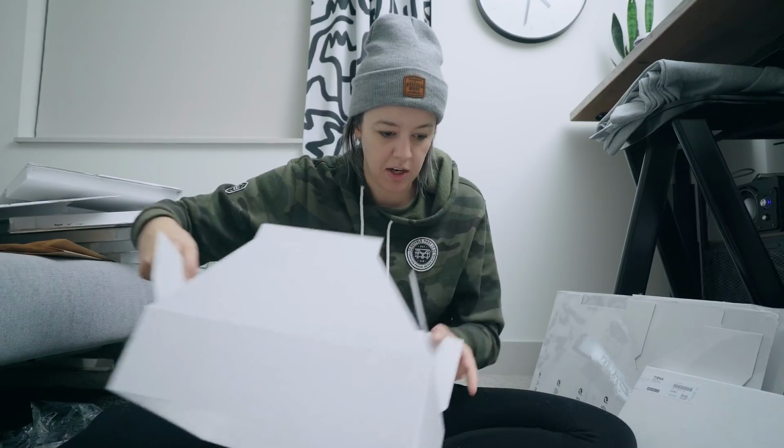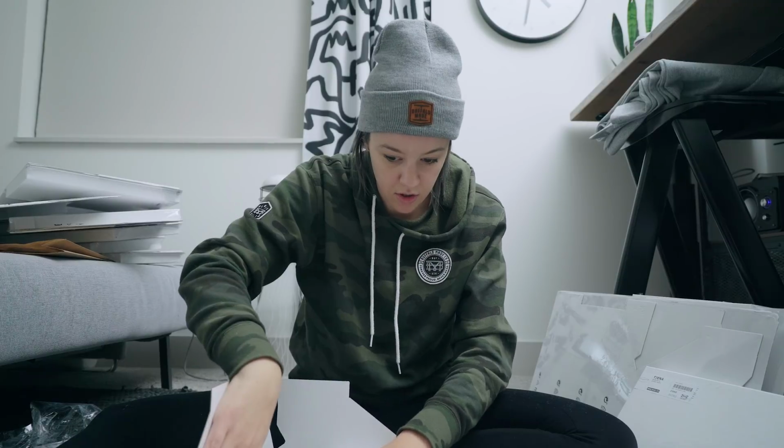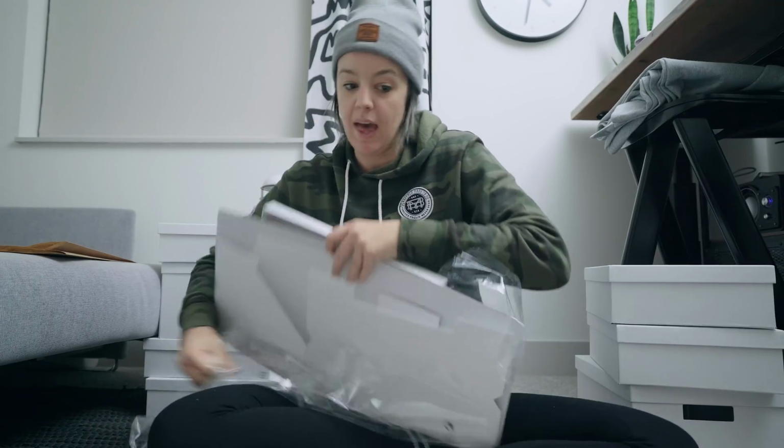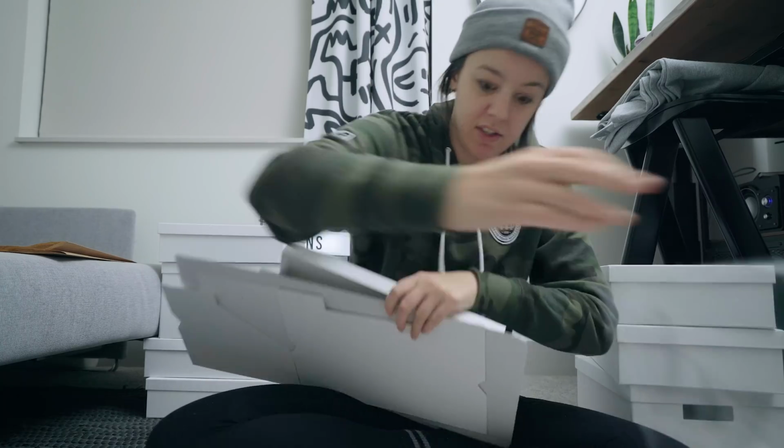Wait, what? I'm an idiot. What? 1, 2, 3. Oh, idiot. One box done. I ordered a lot of boxes. Last one. These actually weren't that bad at all. I thought these were gonna be way worse. Like the last time, there were boxes like this and I had to screw them together. Like what? This is the way they should be.